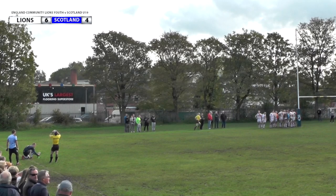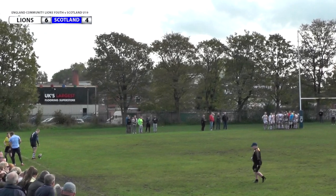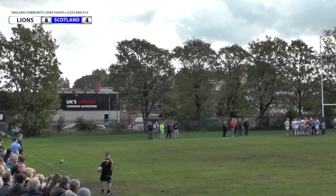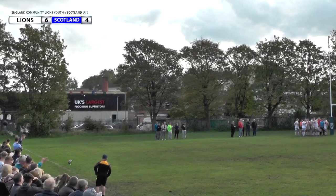Taking his time. I think the messages will just be going on to the England team about respecting the ball a little bit more and playing in the right areas, I suppose. But the last set was good. Real unfortunate from there, and they've conceded. Just shows how cruel a game rugby league can be, doesn't it?